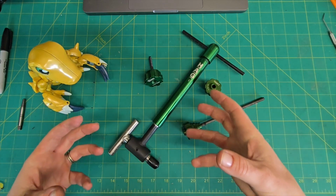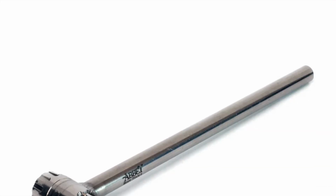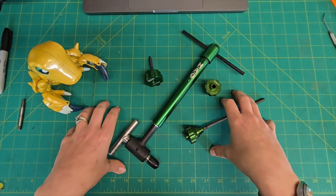So they have some tools, like their tool that they made initially, the Crombie, that was built out of necessity and has become a tool that almost everyone has.